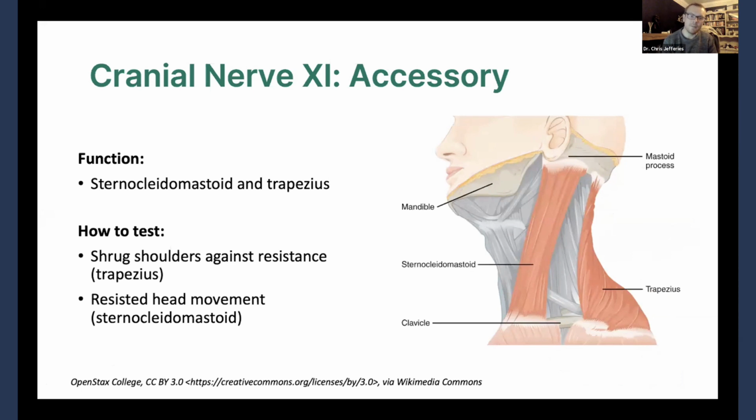So cranial nerve number 11 is our spinal accessory nerve, and this supplies sternocleidomastoid and trapezius. In order to test this, you just test the two muscles. So see if a patient can shrug their shoulders against resistance and see if they can do resisted head movement. So you look to the left and you provide some resistance. And the accessory nerve runs quite superficially in the neck, so it's quite vulnerable to iatrogenic injury.